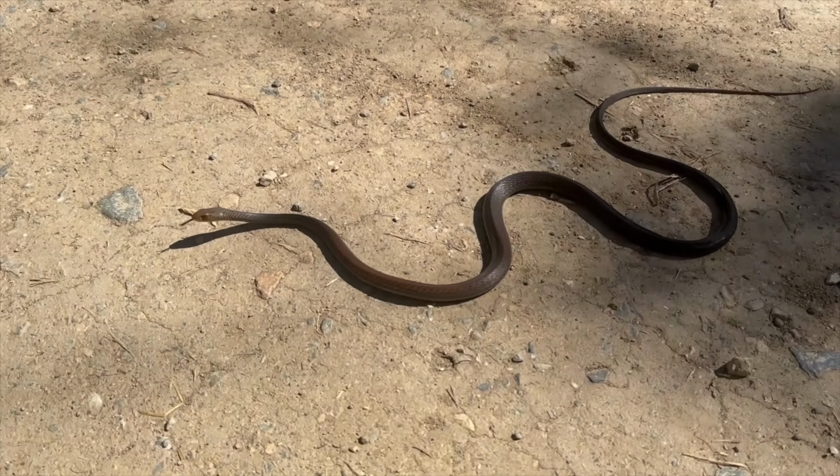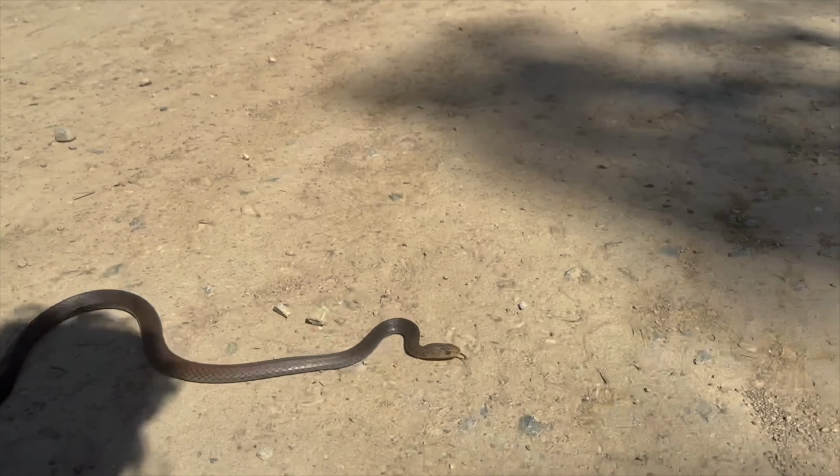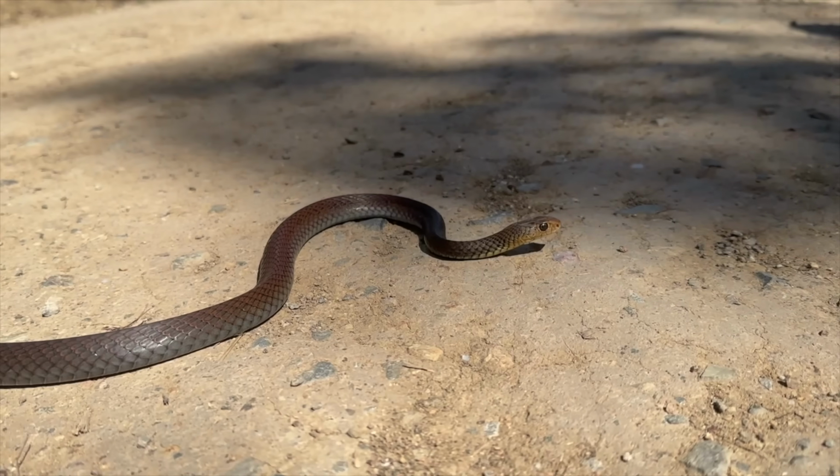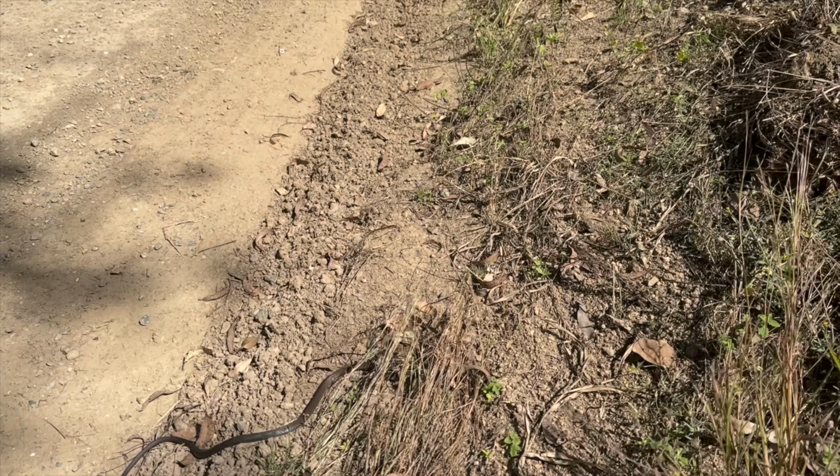There we go. First snake since we started cruising this morning. A little lesser black whip snake, Demansia vestigiata. How good. He's actually pretty chill. Sick.